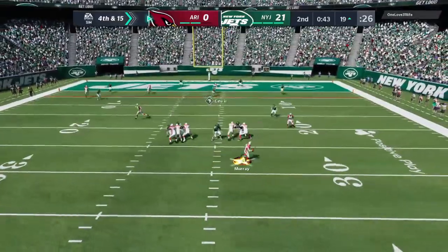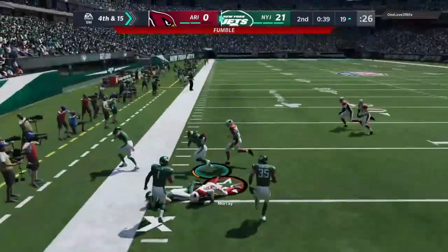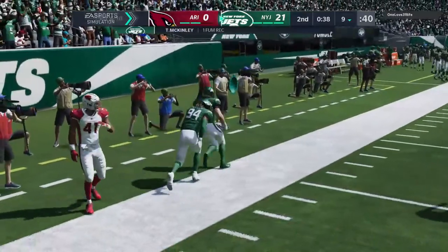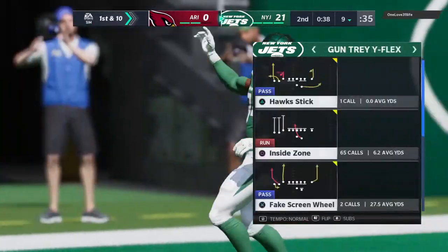They're going for it. It's Murray. Flushed out right. He's going to run, but I think the ball's out, and it's scooped up by the Jets. And they're going to come up empty here on 4th down. Well, I know he doesn't want to fumble loss by his name, but it was 4th down. I don't think he was going to get to the marker anyway.